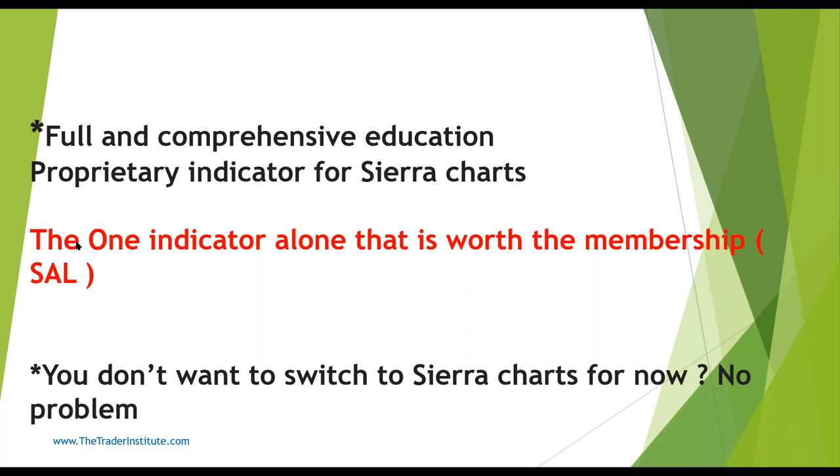And believe me, I tried. I tried, spent money, and I hired programmers. I talked to brokers, talked to platform creators. None of them has that component to create it, okay? The rest of my indicators are available on NinjaTrader 7, for example, but this indicator is not.